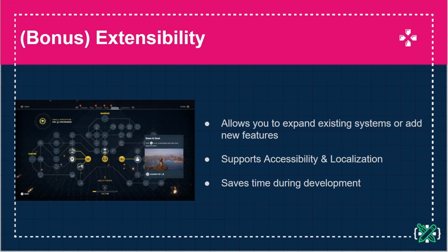And then leaving some space also allows you to support different localizations, different languages like I was talking about. So in some languages, for example, this description might be longer. This menu is extensible, so this could expand and allow more room for the text there.